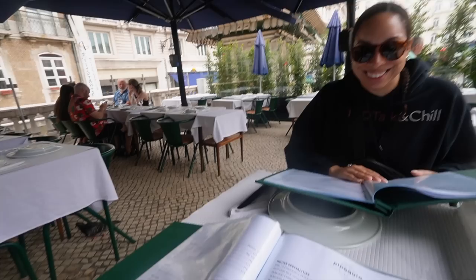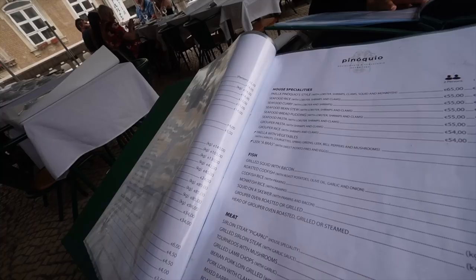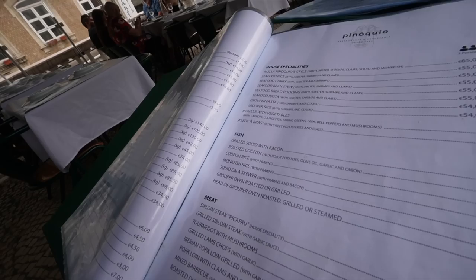And what are you thinking? Roasted codfish. It's so funny, I was saying, oh yeah, I'm just going to get fish and vegetables, and I'm like, ooh, paella. Oh, yeah.